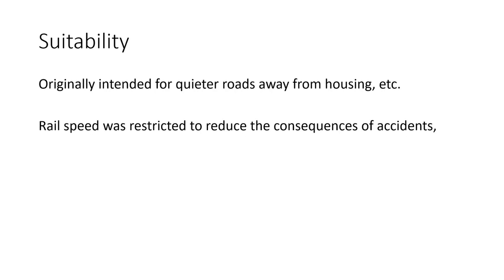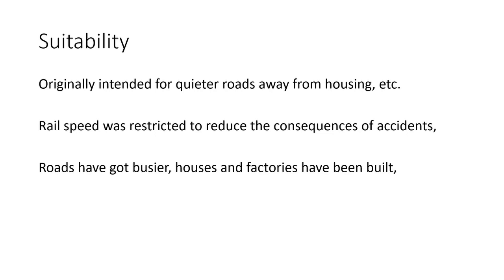These sorts of crossings are generally suitable on quieter roads away from housing and the like, and perhaps where the road speed is not too high. Originally, rail speed was not restricted, but in order to reduce the consequence of any accident, and unfortunately there have been a few, rail speed is now restricted. The problem is that roads have got busier. Houses and factories have been built, traffic has changed, lorries may now be waiting to get into industrial units and causing a queue on the main road with cars across the crossing. And for all these reasons and others, new automatic half barriers are not going to be installed.